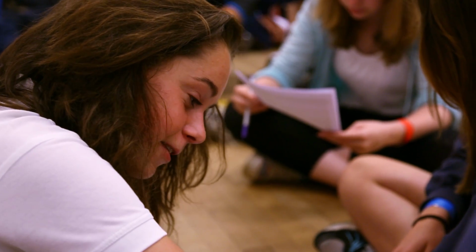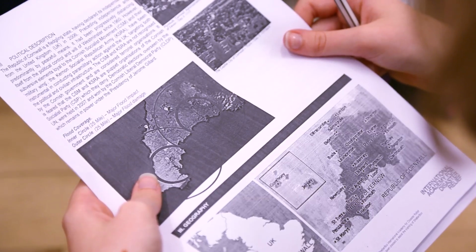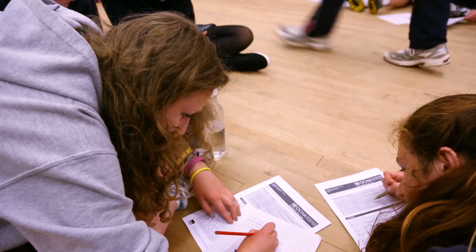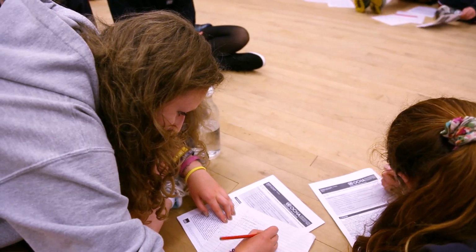So we're looking at, okay, if you were to respond to the Republic of Cornwall floods, what are you thinking about? How many people have been affected? What's the geography of the area? All the issues around logistics. You've got boxes of aid coming into the country, where those people that have been affected are, and how best to prioritise who and how you respond.